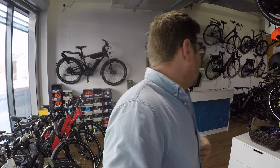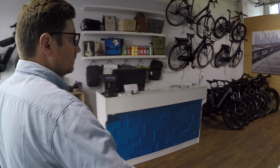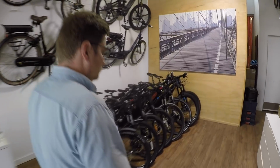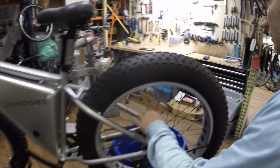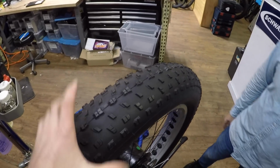Do you still have the fat bikes in the back that they were assembling? If they're still around, just to show people in case they can take a quick peek. Sure. There it is. I think this is 4.5. 4.9 actually. 4.9, so almost 5. Wow. And see how wide that is.